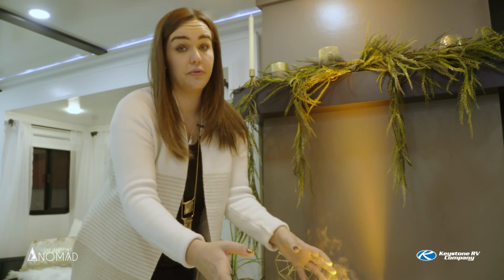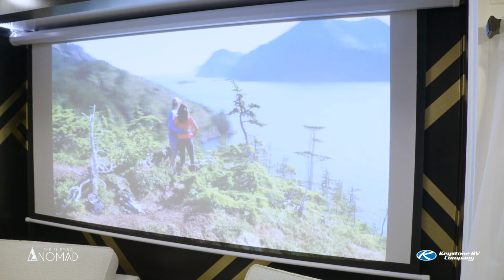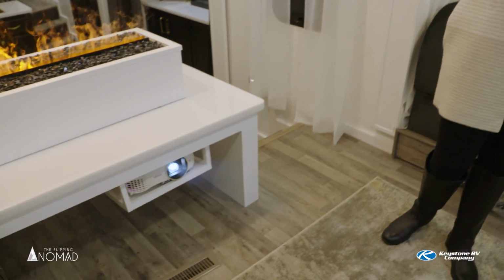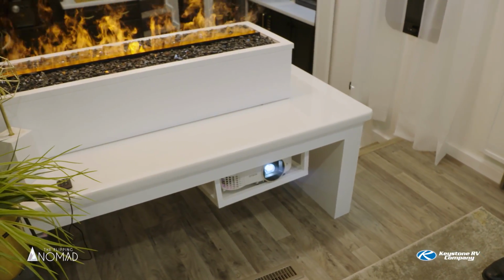And this is actually one of 3 ultrasonic water vapor fireplaces in here. The other 2 are upstairs in the bathroom and the bedroom. We went with a projector mounted under the fireplace that shoots to the screen against the back of the rig. And the projector screen does lift up, so you can have the full window exposed.